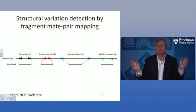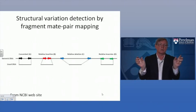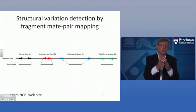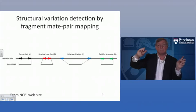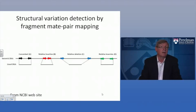If you map both ends of a DNA fragment, and you know the size of the DNA fragment, then you can predict where the reads should map in and what orientation. If they violate either the distance requirement, that suggests there's either an insertion or deletion, or the orientation requirement, which suggests that there's an inversion of the source genome relative to the reference genome. And these kinds of changes are referred to as structural variations. And once again, similar to the segmentally duplicated and copy number variant regions, this was a relatively underappreciated source of variation in the human genome. And it turns out to be quite important.